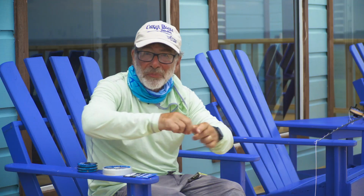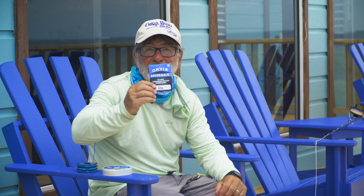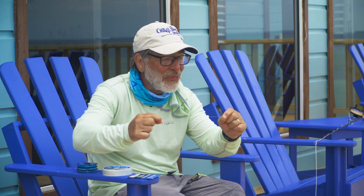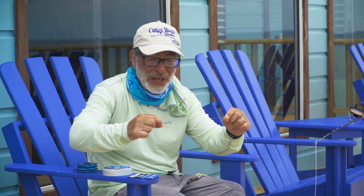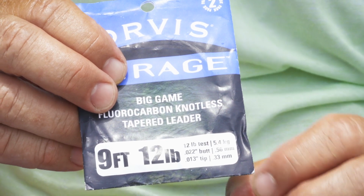The leader landing on them doesn't seem to bother them, so I need to make this leader longer. The other problem is that I changed flies a bunch of times. I started out with a 9-foot, 12-pound leader, but it's gotten thicker and thicker because it's a knotless tapered leader, and I think the end of this leader is now too heavy for those bonefish. In fact, I think it's actually too heavy to tie on a piece of 12-pound.